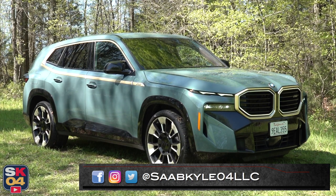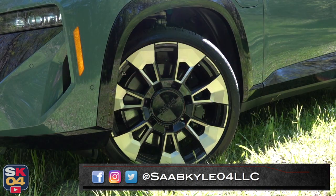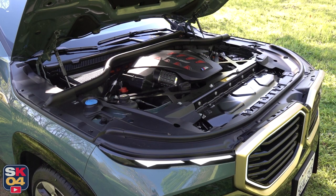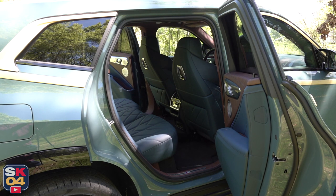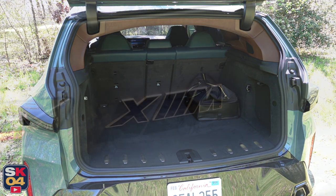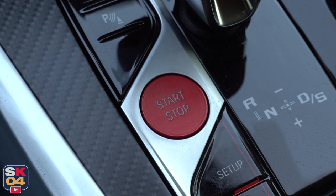Today, we're going to be taking an in-depth look at the 2023 BMW XM. As with all of my reviews, I'm going to cover all of the ins and outs and take this thing on a thorough drive. This thing also sounds amazing, so I'll get plenty of exhaust clips. As always, there's a ton of stuff to cover, so without further ado, let's go ahead and start her up and let her run.